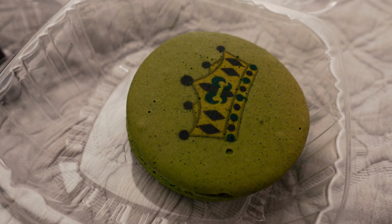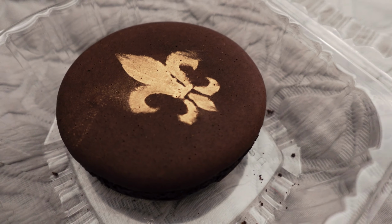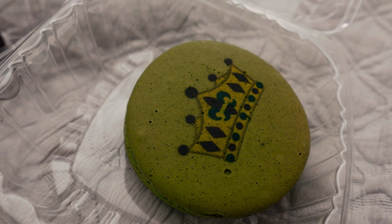Now, to rate these, we both agreed that the green one was way better than the chocolate one. The chocolate was very thick, and the green one really just tastes like an Oreo, honestly.